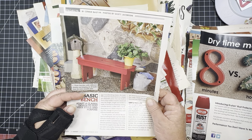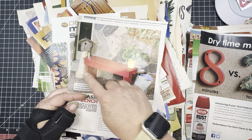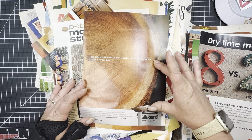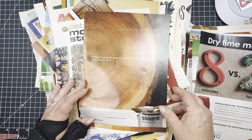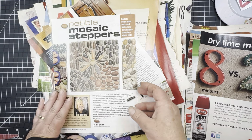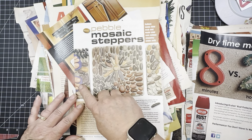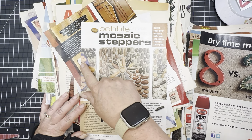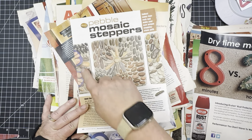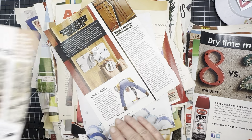I would either use this as a small background or I would fussy cut the bench. But I love that little birdhouse. And this here again would go on my wood grain background. But I'm going to put this in backgrounds. This one I'm going to put in backgrounds. Those are really cool. Well, these have toes on them. I wouldn't probably use that. I don't know though, I think that's kind of funny. I would put toes on top of a background anyway, so they're already there, right? So that's going in backgrounds.